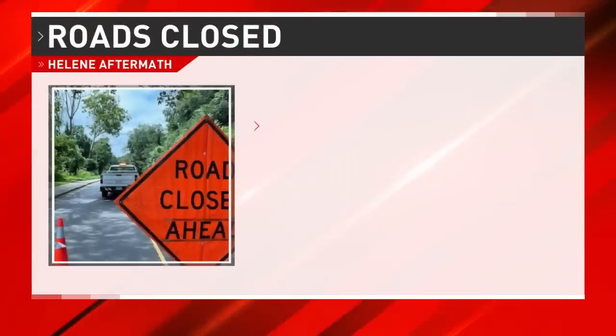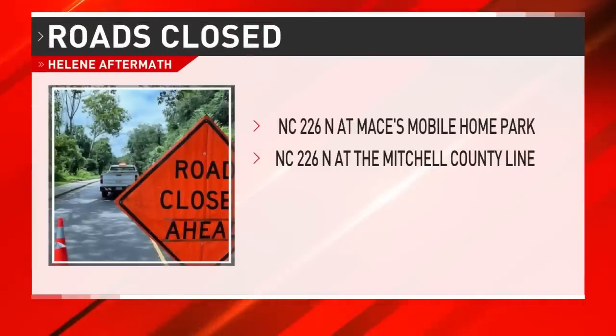And happening now, NC 226 North remains closed at Mace's Mobile Home Park in McDowell County. The Highway Patrol closed it because of safety concerns. No traffic is being allowed beyond this point until further notice. Local traffic will still be able to access their homes. NC 226 North is also closed at the Mitchell County line, meaning no traffic can travel south from Mitchell County into McDowell County on NC 226.